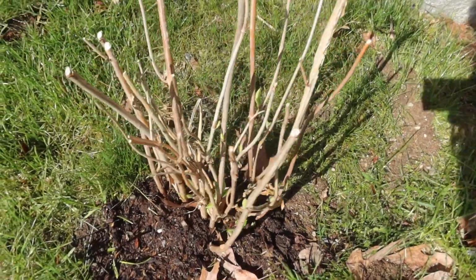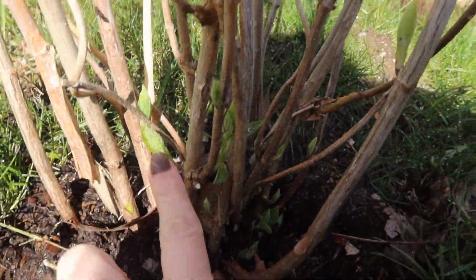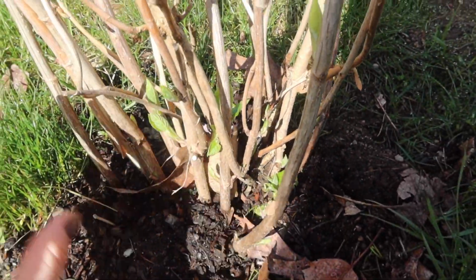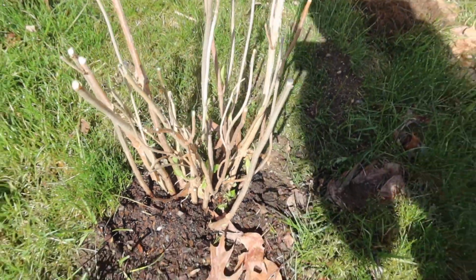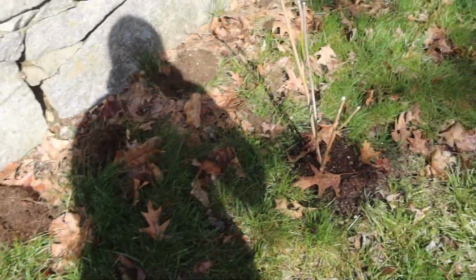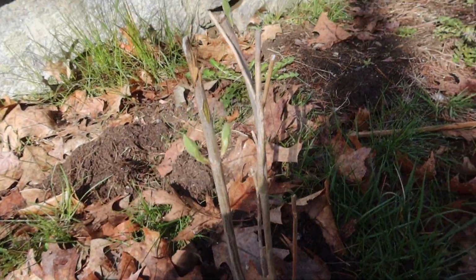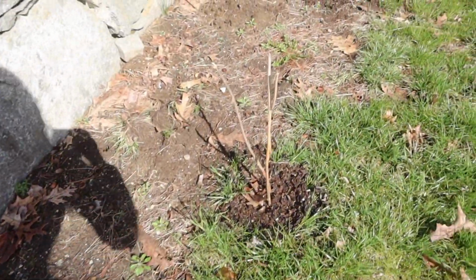The hydrangeas I planted are also starting to pop out some leaves, so that's exciting. I wasn't sure how happy these would be after just planting them, but almost every single one has a few buds or just a few leaves popping. These guys. So that's really exciting.